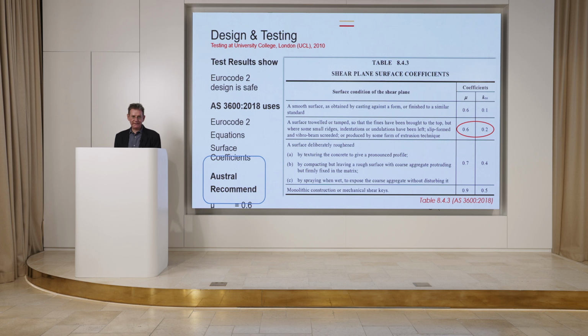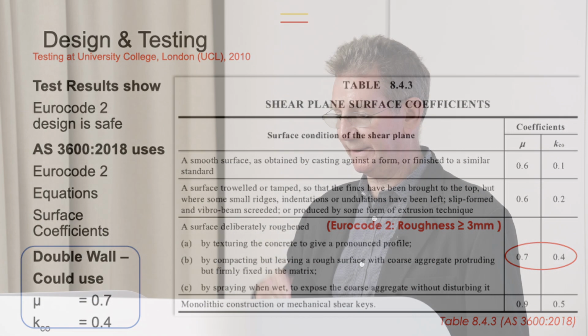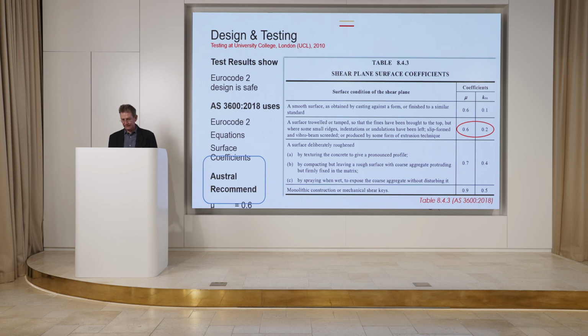However, you probably find in Matthew's slide that Austral prefer to use 0.6 and 0.2. But if you cast your mind back to the testing slides I showed about 3 slides ago, we could probably go double the 0.7 and 0.4. So using 0.6 and 0.2 is very safe.